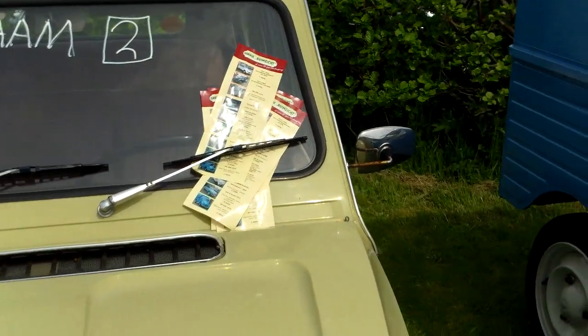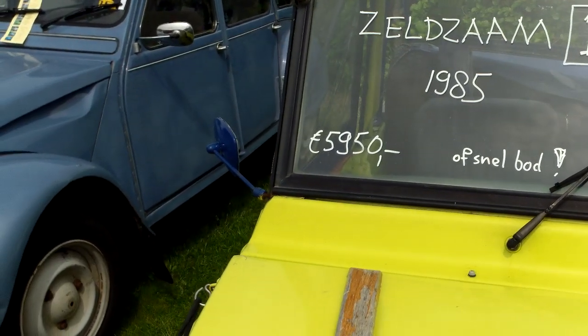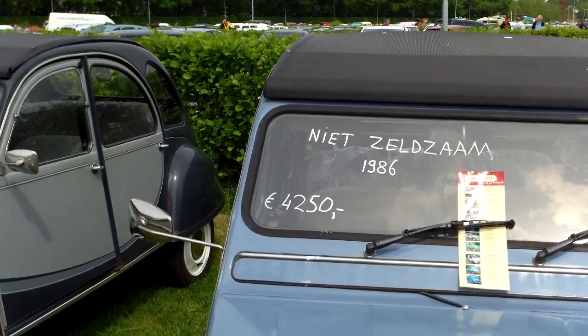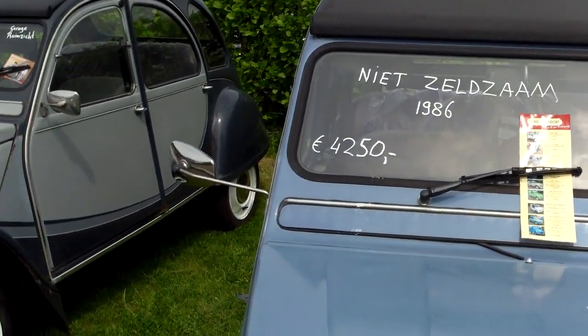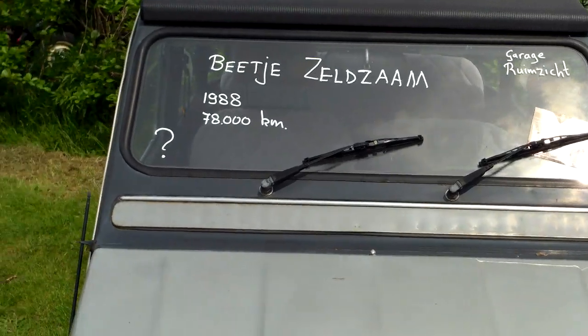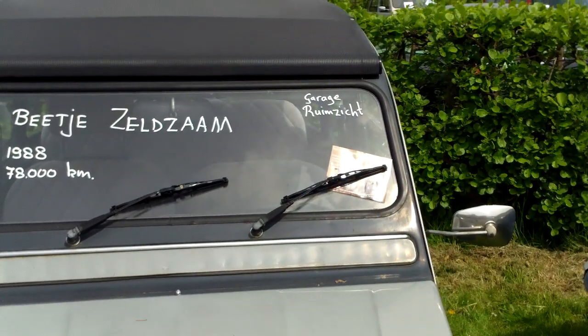€4,950. Not too bad. Ooh, another rare thingy. 5,950 euros. Or a fast offer. It's an honest salesman. This one is not rare. 1986, 4,250 euros. Now I'm sure this is a bit rare. 1988, 78,000. Asking price? We never know.